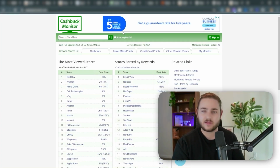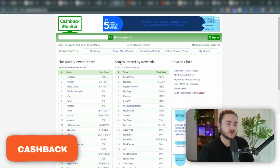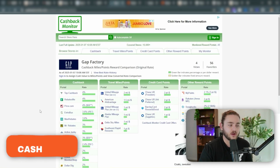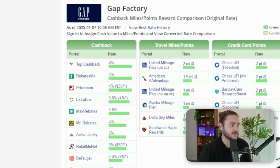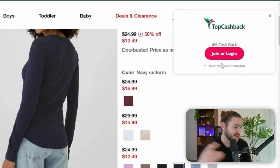The second, probably the easiest profit boosting metric that we're going to talk about here today is cashback. There's no reason not to go in here and check a website like Cashback Monitor. That's going to show me all of the different websites that offer cashback on this website. And today I can see top cashback is the highest cashback that I'm going to be able to get. See on the website here, you'd have to log in here, but you just click like activate. It'll load for a second. You go check out and bang, you're getting 4% of that money back.